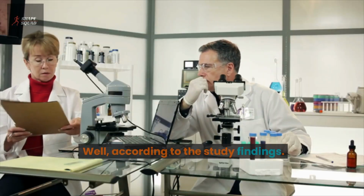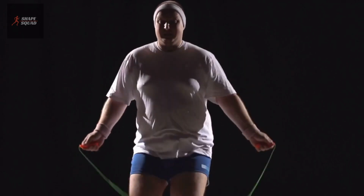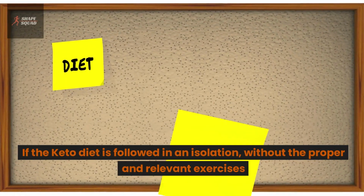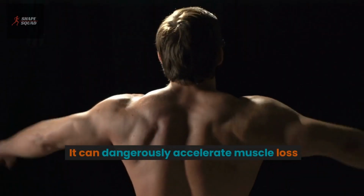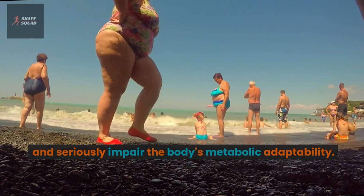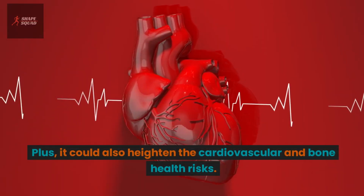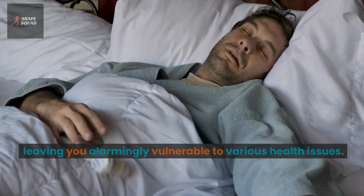Well, according to the study findings, neglecting exercise on the keto diet can have severe results. Yes, you heard that right. A proper keto-suited workout routine is a must. If the keto diet is followed in isolation, without the proper and relevant exercises, it can dangerously accelerate muscle loss and seriously impair the body's metabolic adaptability, compromising both physical strength and energy efficiency. Plus, it could also heighten the cardiovascular and bone health risks, leaving you alarmingly vulnerable to various health issues.